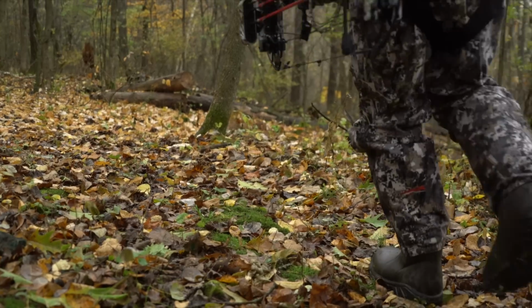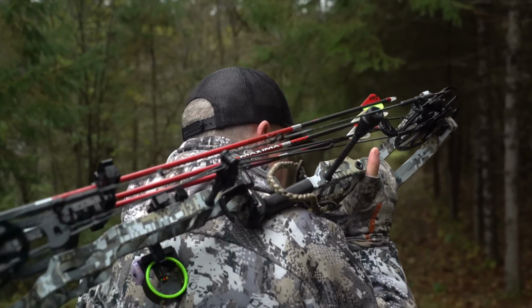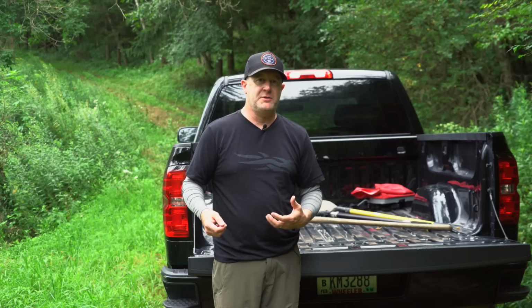Now, on my way into the stand, I like trails that are stick-free, grass-free, debris-free, because all of that in the woods is like a big sponge. They're going to hold scent on your way in and out, and that just can't happen. Before I even enter the woods, though, I'm spraying down with a scent elimination spray.